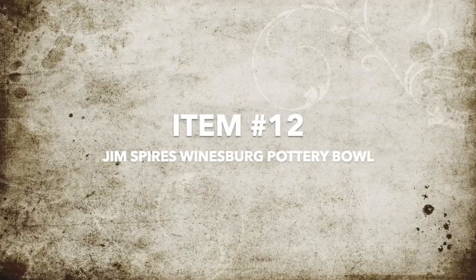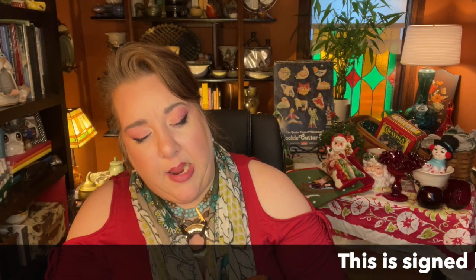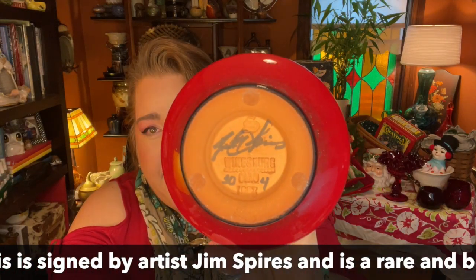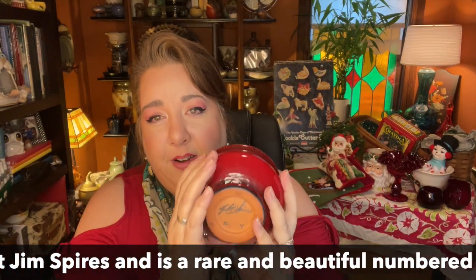Item number 12 is one of these pieces that I'm like, why am I letting this go? Once you get this and you touch it, you will understand why I say that. It is a wonderful piece of pottery. The coloration on this too, wait until you see. It is stamped Winesberg, Ohio. It is artist signed right there. And look at the color. Are you ready for this?